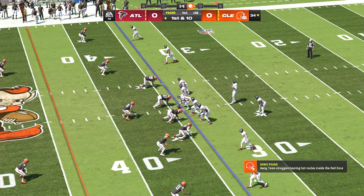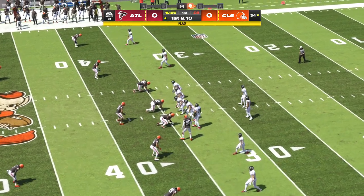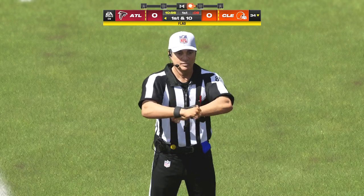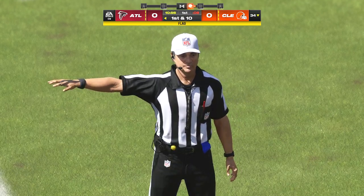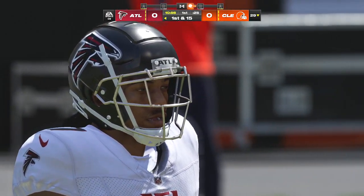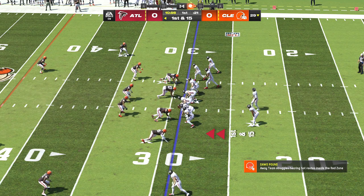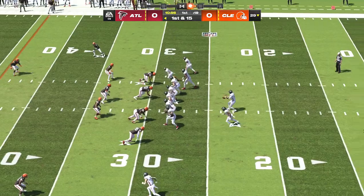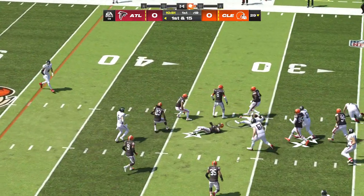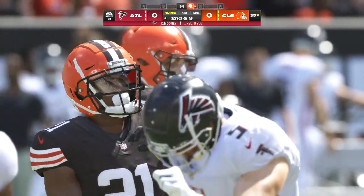From the 34 now, here's 1st and 10. Now some movement before the snap. And we'll hear from our referee for the first time this afternoon. And that flag accepted. The false start backs him up 5. 1st and 15. To throw, Cousins. That's complete to Mooney. Able to break one tackle, but then quickly brought down. But a nice little gain.